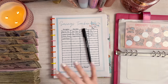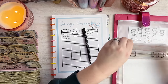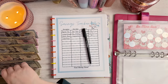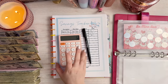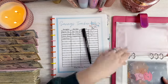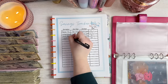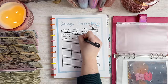So let's go ahead and add in another. My Be Mine Boo Savings Challenge right here. 10, 11, 12, 13. Let's add 13 to that number. So I'm at 45. We're going to add 13, and I'm at 58. And then this one doesn't have anything. So let's go with the 58 for these Valentine's challenges in this binder. Those started in February and I'm pulling them in March.